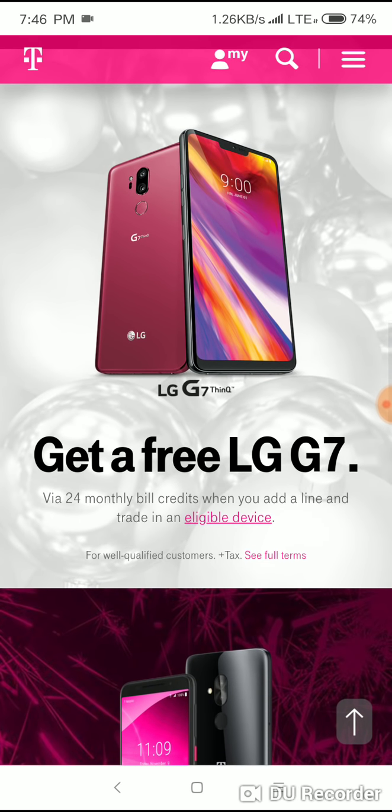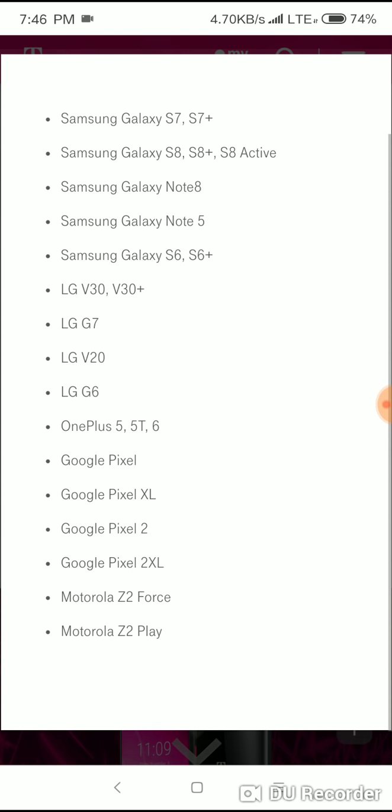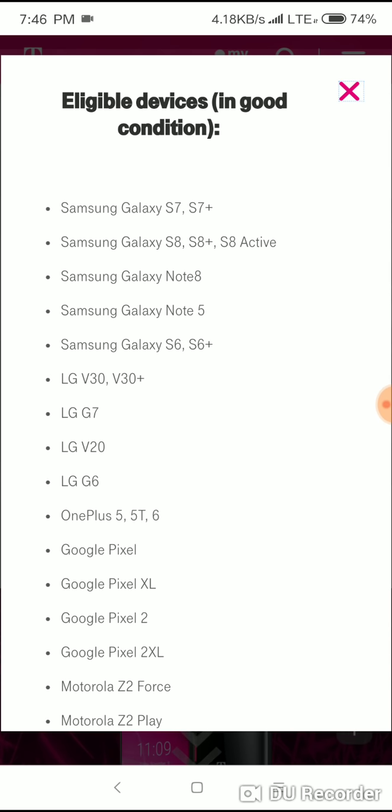Now keep it moving. Get a free G7. Once again, add a line. Bring in that old Galaxy S6. You good to go, man. You are good to go.